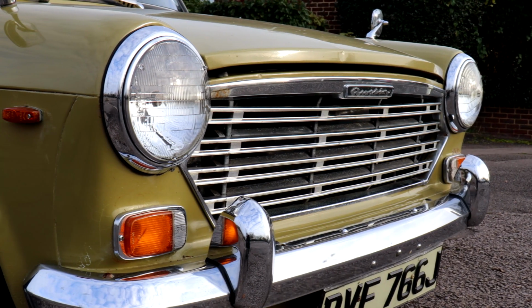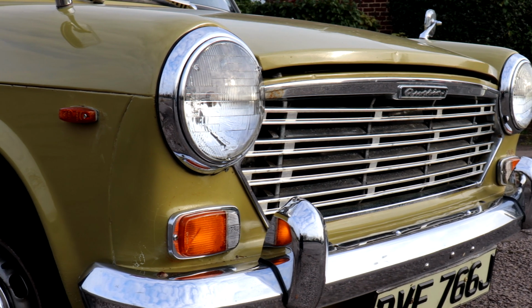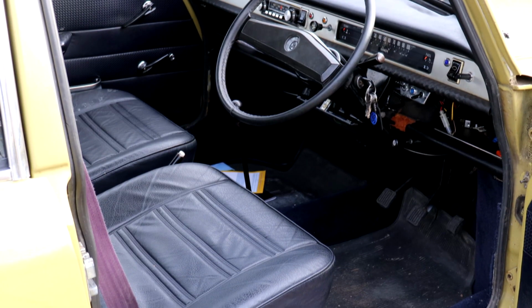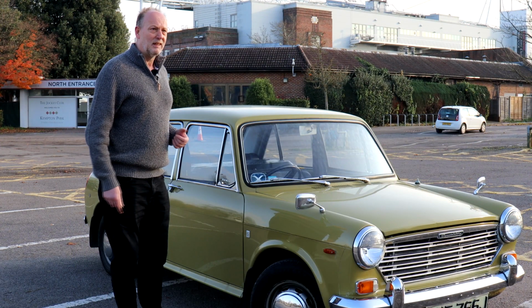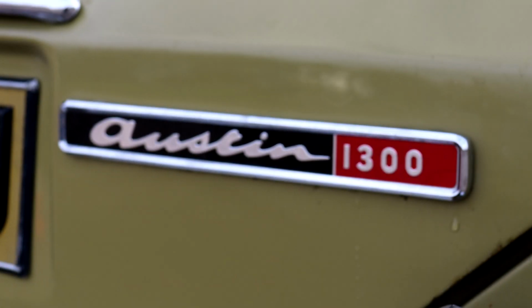There's little bits and pieces, but you expect that with a 51-year-old car, so it'll just be tidying things up, running it, showing it, doing a few little clean-up jobs on it and using it for shows and trips out, the odd trip out here and there and the odd run. So that's my plans for it. But just look after it. Keep these old girls on the road.